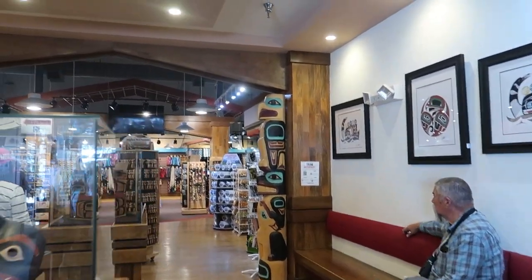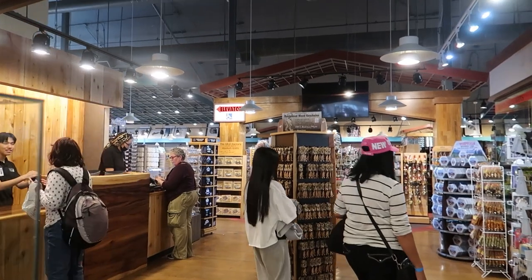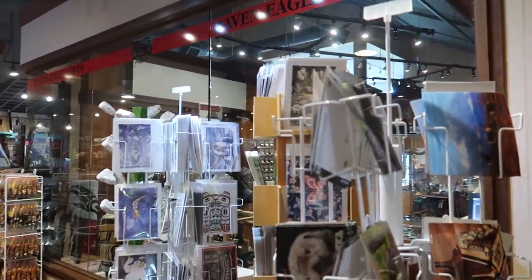So at the top of the tram, there is a gift shop with some supposedly authentic Alaskan gifts, things made by Native Alaskan people. I'm not finding what I just said to be true. Almost everything in here is mass-produced, made in China, or something like that. There's not a lot of natively made things or art in here at all. I'm a bit confused. I feel a bit misled. Maybe we're in the wrong section. I'm gonna keep looking around.